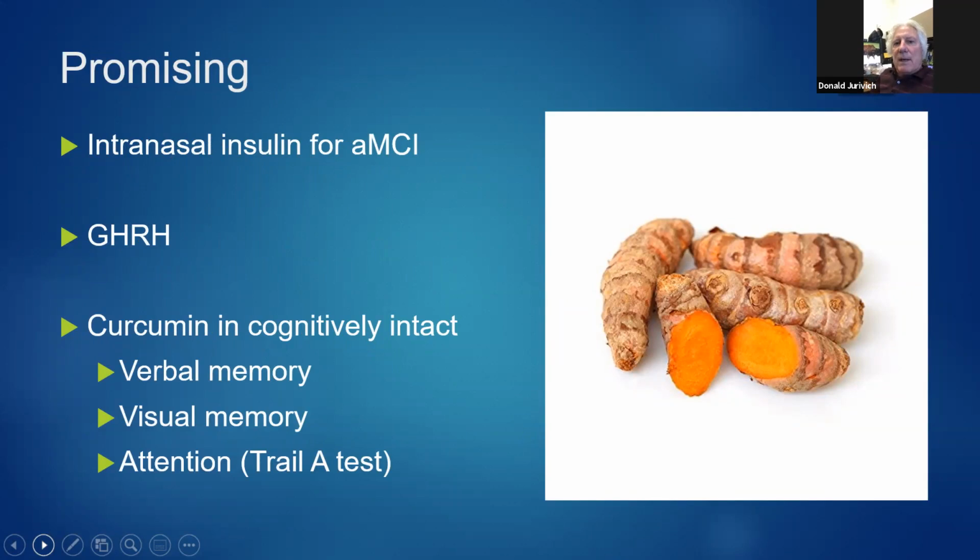So for amnestic MCI, people are looking at intranasal insulin, growth factor, and I'd mentioned earlier turmeric, which is in the picture to the right. Some of those studies show that in cognitively intact individuals, it helps with verbal memory, visual memory, and attention, as tested by the Trail A test. So that's connecting the dots and the speed with which you connect those dots, going from 1 to 2 to 3. Next slide, please.